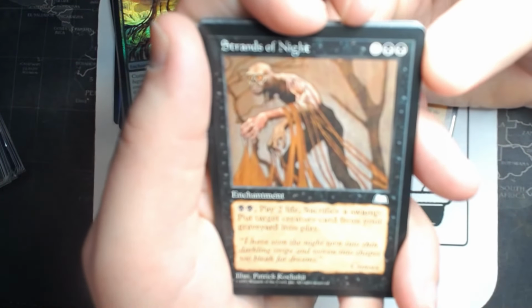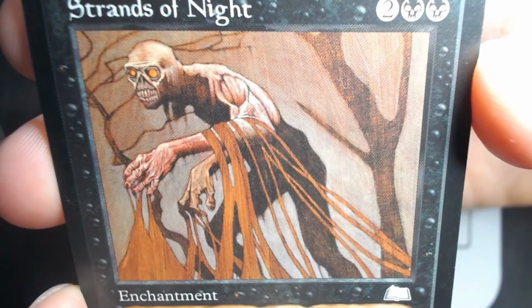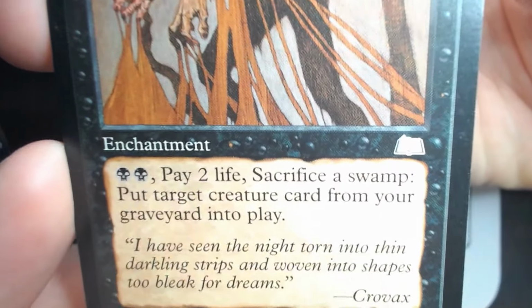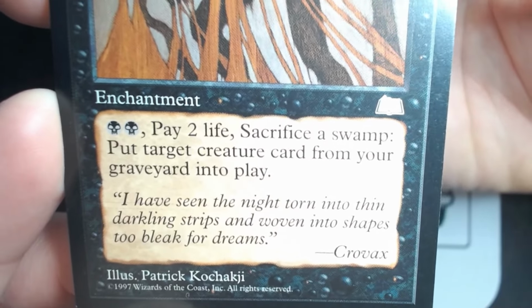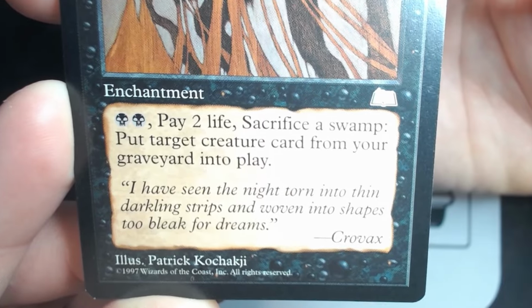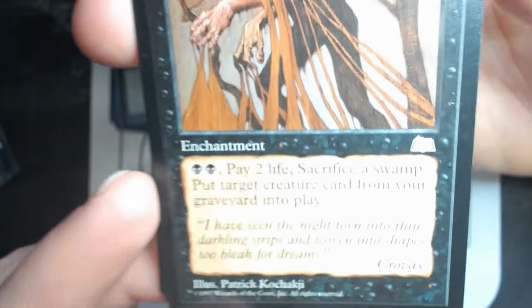It is 2 and 2 black for an enchantment, so it's a permanent that stays on the battlefield. Look at the art. Come on. 2 and 2 black for an enchantment from Weatherlight. You pay 2 mana, 2 black mana specifically. It's a lot of black mana. Pay 2 life, sacrifice a swamp, put target creature card from your graveyard into play. From your graveyard. I love repeatable reanimation. I think it's a lot of fun. I think it's really cool.